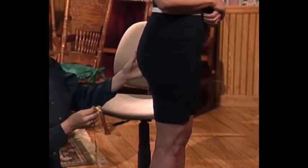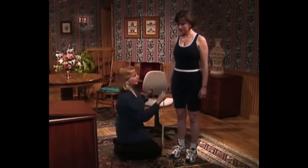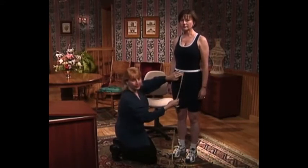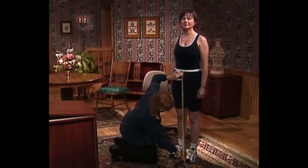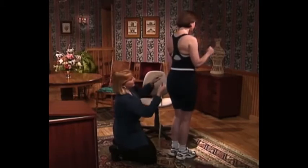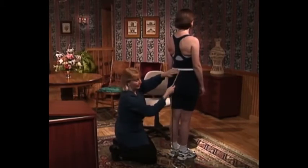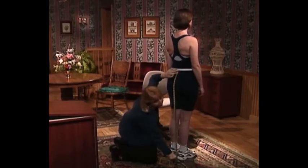The next measurement that we will take, if you'll face the front, is the center front length to floor. From the bottom of the elastic, stretch tight all the way down to the floor. And then turn to the back, please. And we take the center back length to floor, from the bottom of the elastic, again, down to the floor.